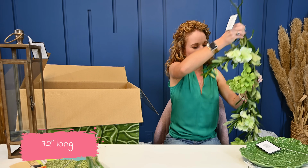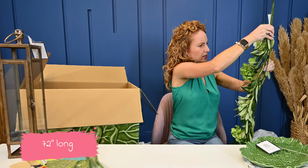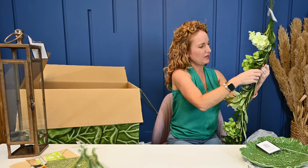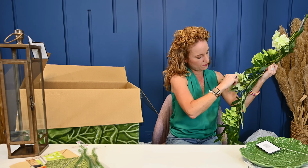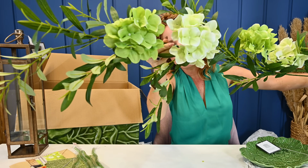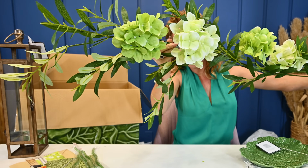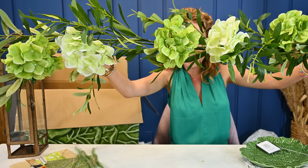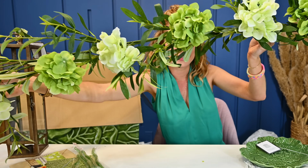It has the hook at the end. Yes, and it's green eucalyptus with green hydrangea. Let me fluff it up, give it some love since it was packed away. Okay, I feel like I got it fluffed enough for you to see it. So you've got the eucalyptus leaves in the hydrangea, and it's tone on tone with a variety of different greens. I'm hoping you guys can get a feel for it. I'm trying not to knock over the lantern as I move this across.